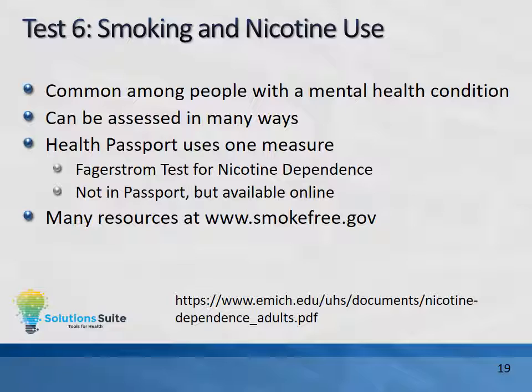Again, this discussion is best handled using a shame-free approach, using former smokers who can share how they quit or cut down. Many free educational resources are available for people who want to learn more about how to cut down or quit smoking. A good place to start is www.smokefree.gov.